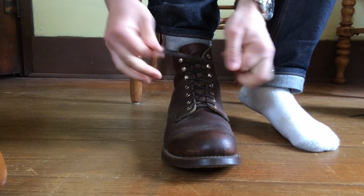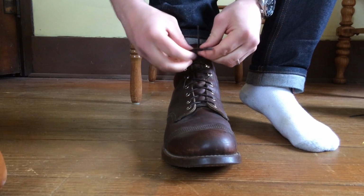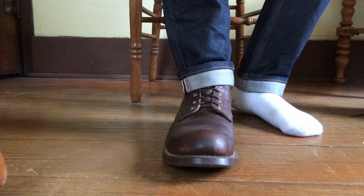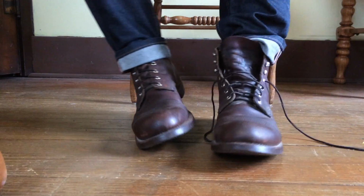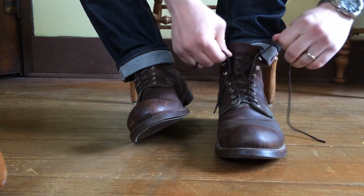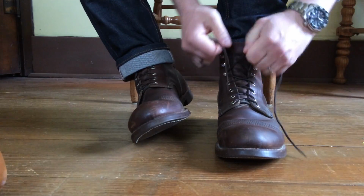And in the Iron Ranger boots, they come with a thinner style of shoelace, which is easy to double knot and easy to tie and hides easily under a cuffed pant. My experience of these boots on the feet is that they have all of the traditional comfortable elements of leather boots that in some ways you have to earn. You have to break these boots in.